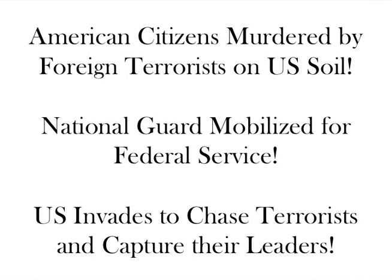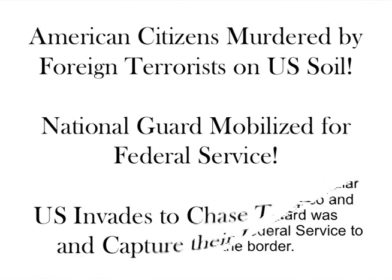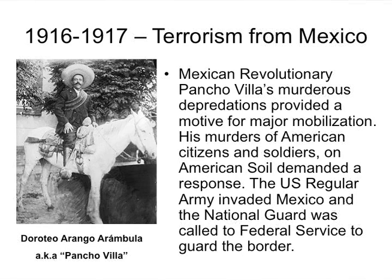Now, another headline: American citizens murdered by foreign terrorists on American soil. National Guard gets mobilized for federal service. U.S. invades another nation without their invitation or permission to chase after those terrorists and capture their leaders. If this scenario sounds familiar, it's because it was when we went chasing after Pancho Villa. He was a Mexican revolutionary. We look on him as a bandit. They look on him as one of the revolutionary heroes of the early 1900s, when Mexico was in a constant state of turmoil with revolutions going on in the north and the south.